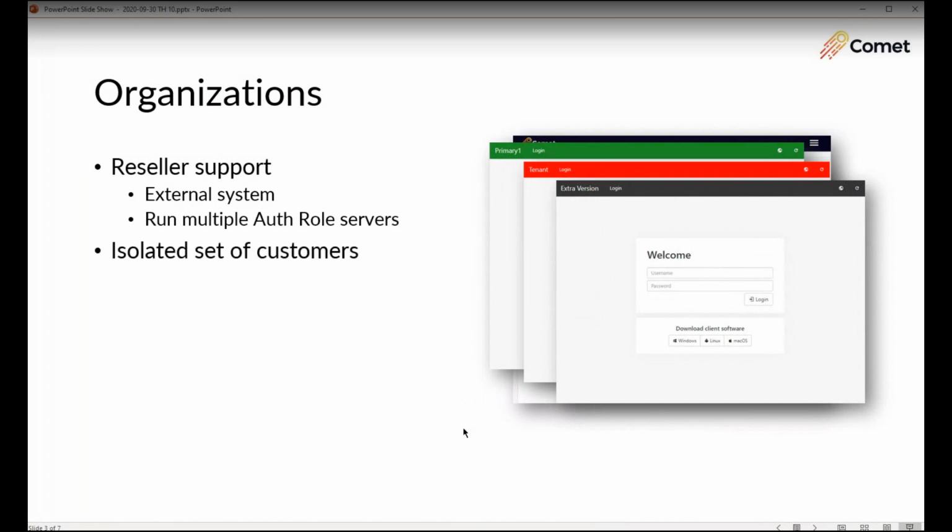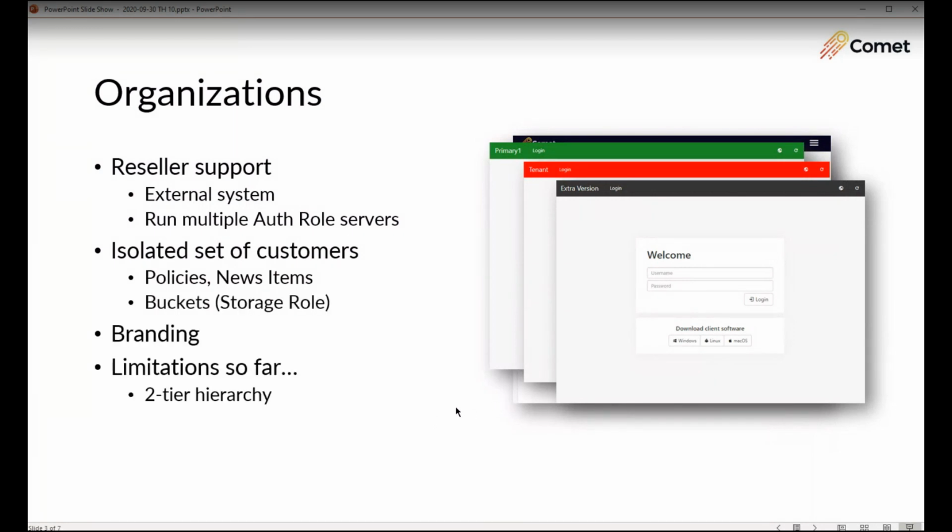And inside this zone, there is an isolated set of customers. So an organization, like a reseller organization, can have their own private customers within your single Comet server. And of course, along with that, they have an isolated set of policies, news items, storage buckets, if you're using storage role. An organization has its own branding and its own URLs. The web interface and also the branding of the downloaded client software can change based on what URL you visit or what user you log in as. So you'd give your reseller their own URL to access their own isolated organization resources.